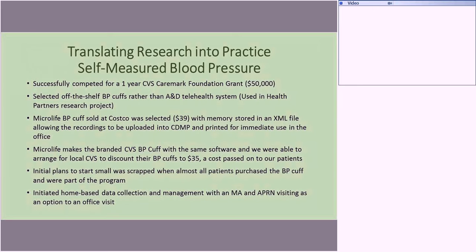The MicroLife blood pressure cuffs that were sold at Costco were the ones that we selected, primarily because they had the memory stored in an XML file that was easily exportable. As it turned out, as we researched the MicroLife blood pressure cuffs, they actually made CVS blood pressure cuffs. They've got two branded CVS blood pressure cuffs at that time. They have the same software as the Costco one.